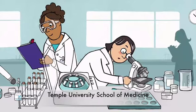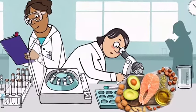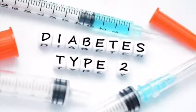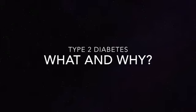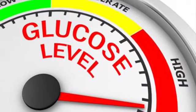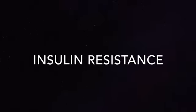Not only so, a group of researchers from Temple University School of Medicine have found that this diet is particularly beneficial for people who are at risk of or already diagnosed with type 2 diabetes. Before we ask how a ketogenic diet can help improve the diabetic condition, let us first ask, what is diabetes and why do people have diabetes? It is a condition of having high blood glucose levels, and one of the most common causes is due to insulin resistance.